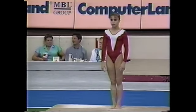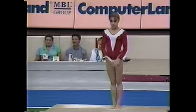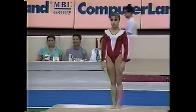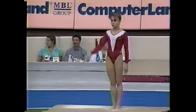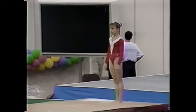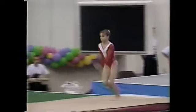Off to a good start. She was shaky on this event. In the team competition, only had a 9.375. And that's surprising. She is potentially very beautiful on this event. She has a high level of difficulty and really shows elegant choreography. Watch this mount.